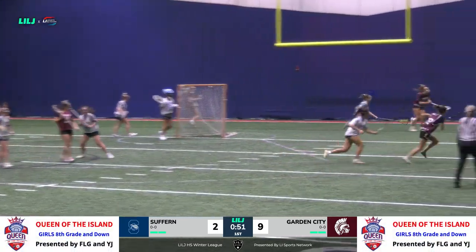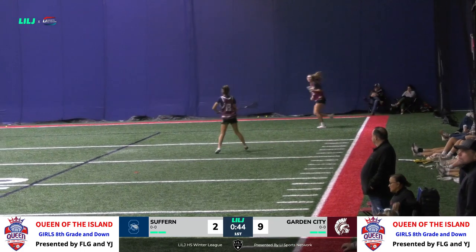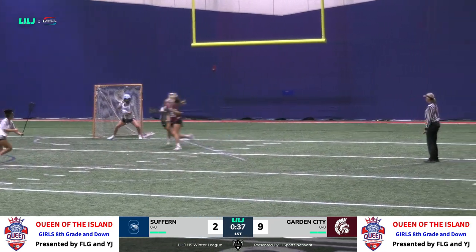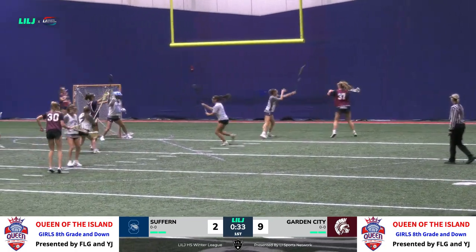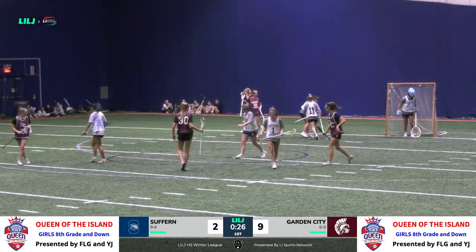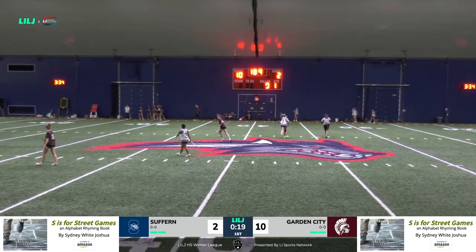Backer, that shot there going wide. GC there with the backup. So we have 40 seconds to go here before halftime. And that's Fennell, the Northwestern commit, seeing a double. Fennell moves the ball. Hafner to Backer. Backer with the goal. So a 10-2 lead for Garden City.